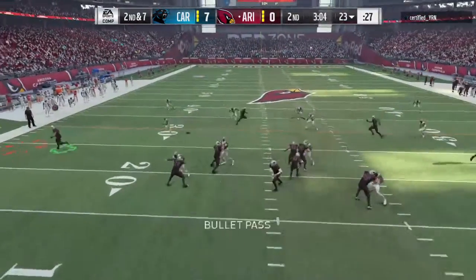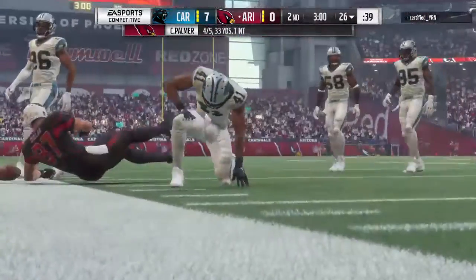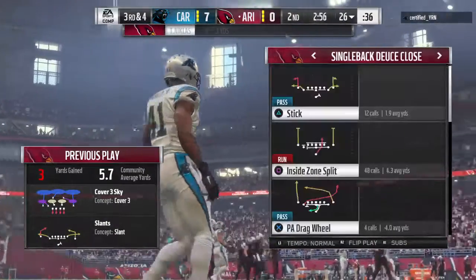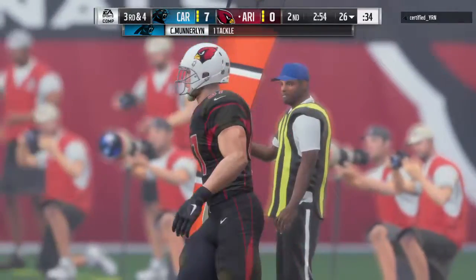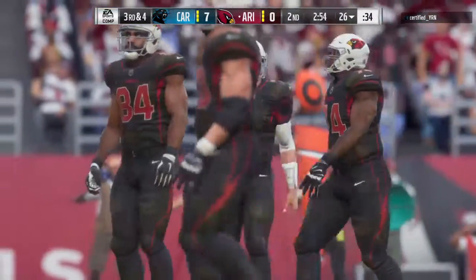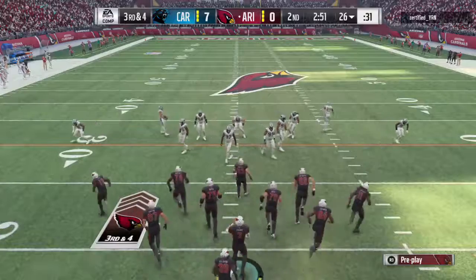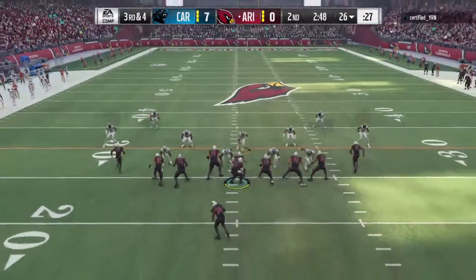On 2nd down, here's Palmer. It's a short one here, complete to his tight end. And he's able to get up here to the 26. Only 3 yards on the catch. It's 3rd down. Well, the strategy was evident there. Get it to your tight end and make it a one-on-one play with a cornerback. Who's usually going to win that one? The tight end, but not there. Not in this situation. How about the corner defeating that logic and making a really nice tackle?